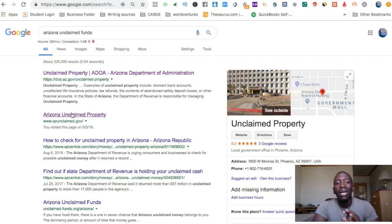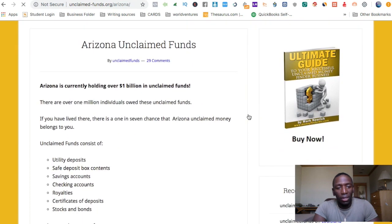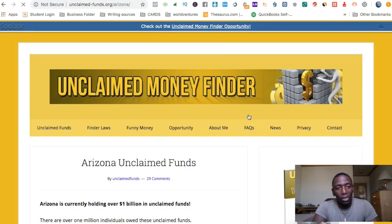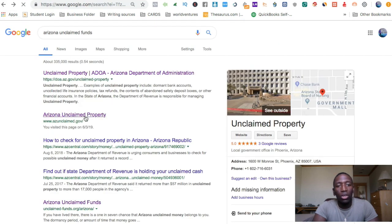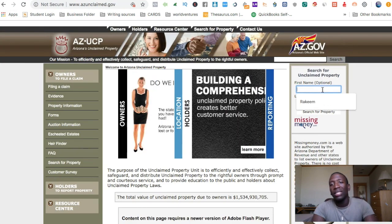So all I have to do is go here. Oh, sorry, wrong one. Arizona unclaimed funds, not unclaimed property. All right, so let's wait for it to pop up. Okay, that doesn't actually look like the real website, so we're going to back out of that. Let's just go to unclaimed property, and then I'll type in my name.